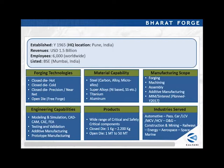And we are one of the largest forging companies in the world. With this slide, I will show you that we have facilities for closed die forging and open die forging, and we work on steel, superalloys, titanium, aluminum, all types of material. We also have expertise in additive manufacturing and metal injection molding, and in-house capability for all engineering capabilities like modeling, simulation, testing and validation, and additive manufacturing.